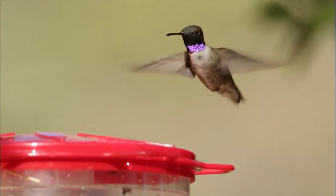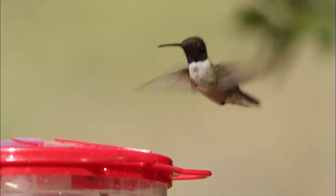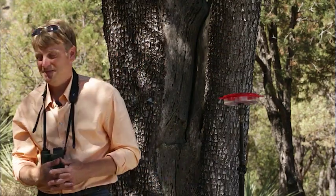So we have birds like the black-chinned hummingbird that have wide ranges out here in the western United States during the summer, and birds that are truly special, like the spectacular, magnificent hummingbird. It's an incredible place to come to observe the bounty that moves up from Mexico.